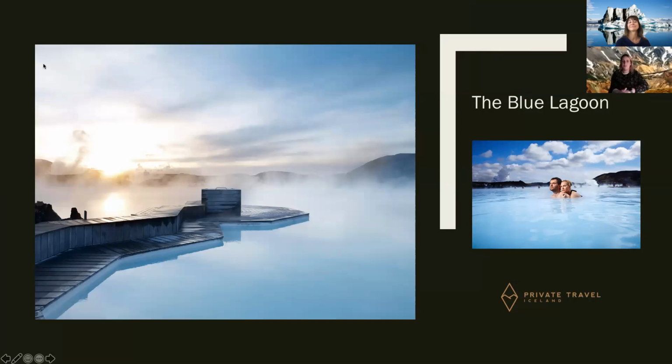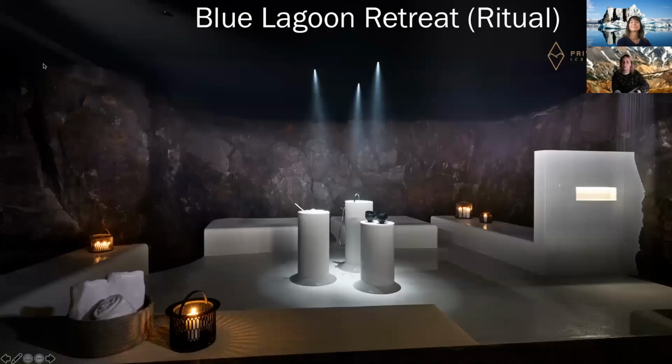We tend not to use the main lagoon now because it was getting so touristy and so busy, even though they do restrict how many are allowed in at what times. What we tend to do is use the Blue Lagoon Retreat, which is the hotel based next door, but they also allow 12 entries into private VIP lockers.